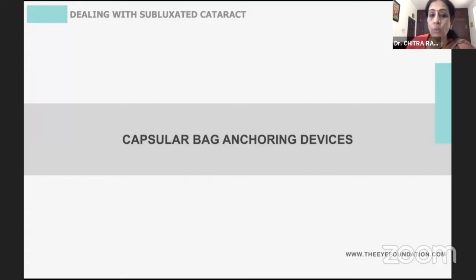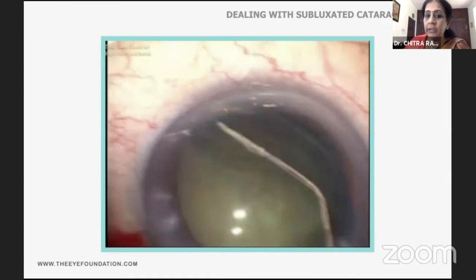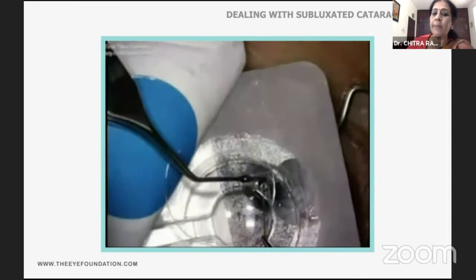This is an older video wherein, of course, I do a good hydro. I create a centered rhexis such that it's decentered here, but it is centered once you assume that the capsular bag would be attached to the scleral wall. Then I would go on to place capsular hooks, which are going to give the support. Because when you place a CTR initially, the nuclear manipulation, the cortex removal, everything becomes a challenge. So you could keep the capsular hook on in some cases and not place the CTR right away.